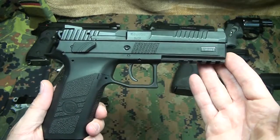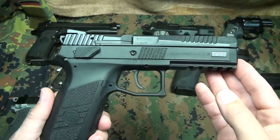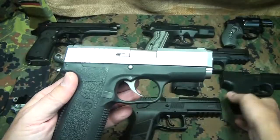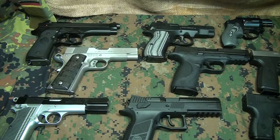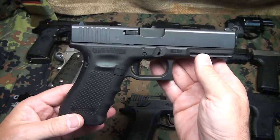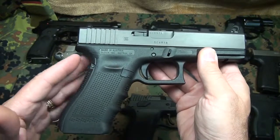Then we have the CZ P09, which is the answer to the Glock. Over the CZ75, the P09 goes more toward a system that is closely related to the Glock. You have Carr, you have Beretta, you have Smith & Wesson. I mean, there are just so many different companies out there. And I know I'm missing a bunch because there are so many out there. And they sell well. But the Glock surpasses each and every one of these in sales. And because there's such a sea of different type firearms, and because Glock has been so widely known, I think that also has a lot to do with the popularity of the Glock pistol.